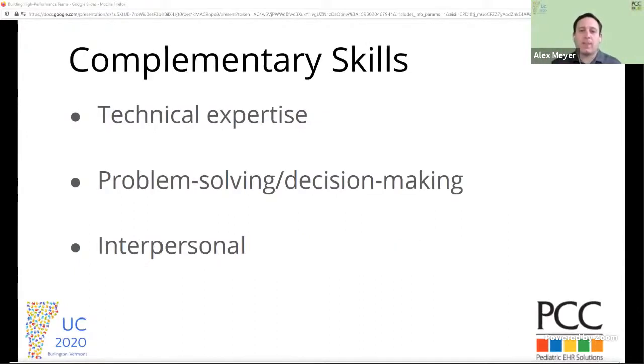Third characteristic here is complementary skills. The common purpose and the SMART goals only get you so far. The team has to have the right skills to succeed. Particularly, they need the technical and functional expertise to do the work. They need the problem-solving and decision-making skills to understand what's going on, do analysis, and decide their path forward. And they need the interpersonal skills to navigate the conflict that will inevitably emerge during their work.